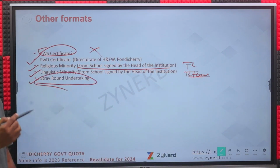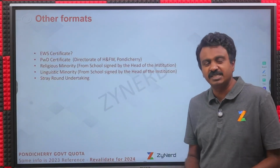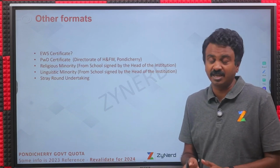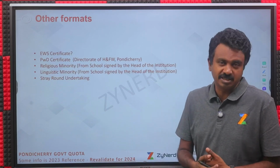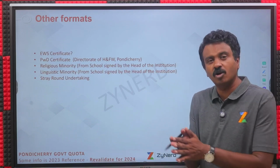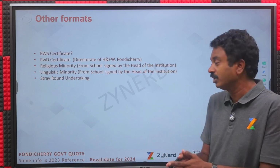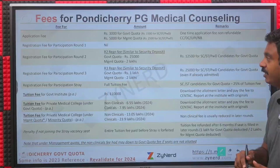Stray round undertaking is also given. Before the stray round, you have to give an undertaking that if you leave the seat, you will be debarred from counselling for the next year. In fact, it says exam for the next year. I don't know how they'll implement, but it's debarred for the next year, and all your tuition fee will be forfeited. There are strong clauses in Pondicherry on forfeiture for stray round. We will have a separate session on that. That is also applicable.